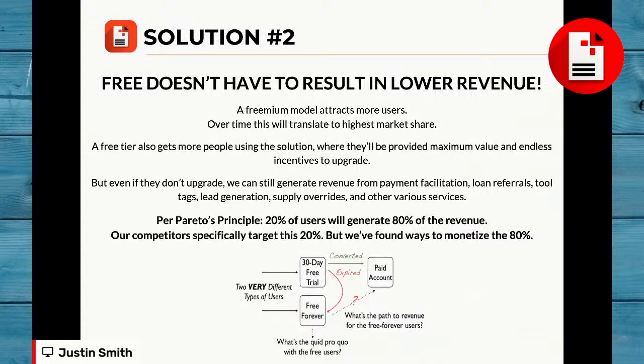So our solution to that is that free doesn't really have to result in lower revenue. By thinking outside the box here, a freemium model actually attracts more users. Over time, it will translate to the highest possible market share, at least in terms of users. A free tier also gets more people using the solution. So they'll be provided maximum value and have endless incentives to upgrade in that middle of funnel.